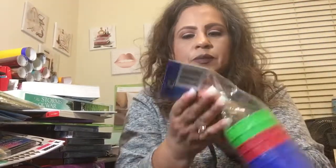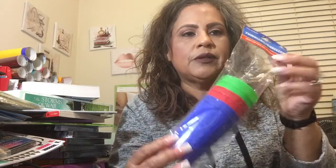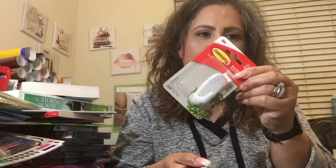I also got some little cups. These are the little tumbler goblets. They're six in a pack. Right now my grandson's learning how to drink out of a cup. I think he's a little over a year, so this is the perfect size for him to use. So I grabbed that. I also grabbed one command hook.